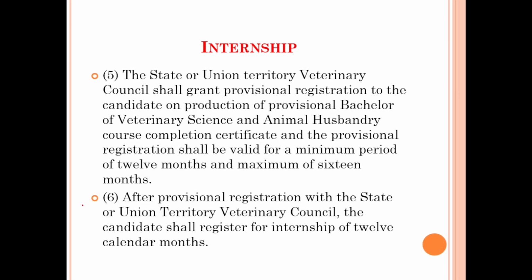Okay. Moving on, after the provisional registration with the state or the union territory veterinary council, the candidate shall register for the internship of the 12 calendar months.